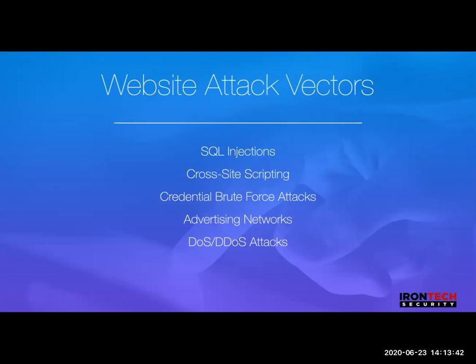Advertising networks, of all things. This used to be more common than it is now, but I did see somebody get hacked, and I don't know if it was weather.com, but in the past, all of these sites that are household names, CNN.com, weather.com, foxnews.com, have been hacked through their advertising networks.